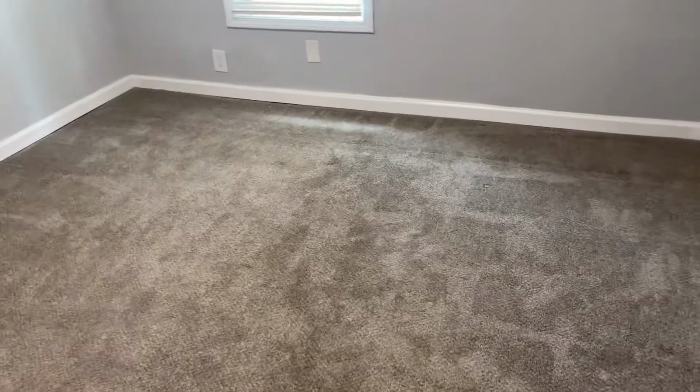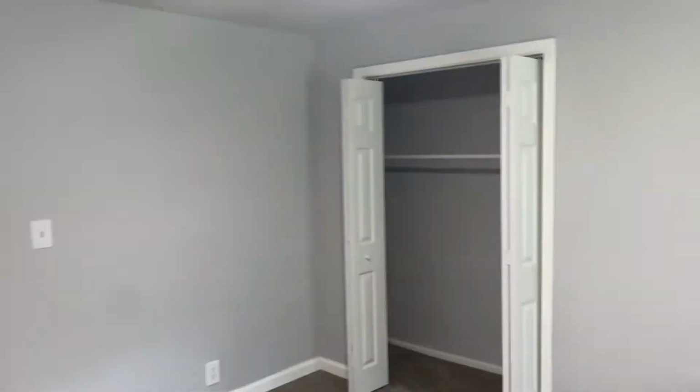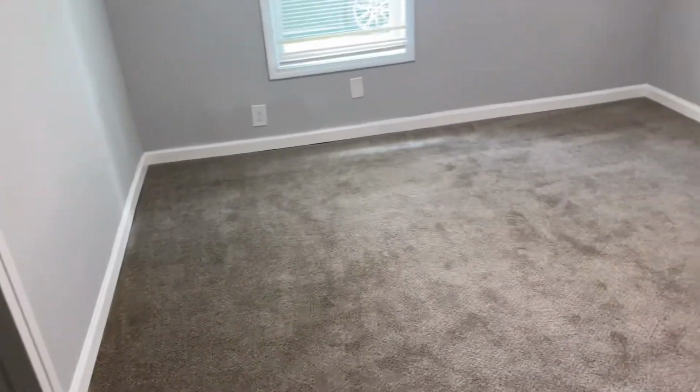Let's see here, secondary bedroom. We got our client exactly what he asked for, move-in ready. He came to us looking to rent, and we done turned him into a home buyer. Didn't think he could do it, but we got it done and won the bid.